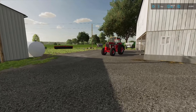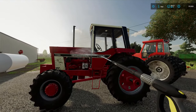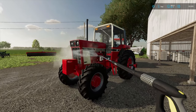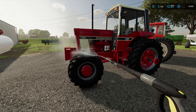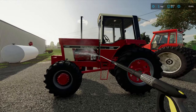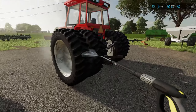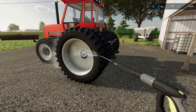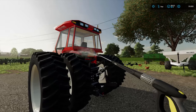We're growing the farm. We gotta grow the farm a bit still, so we gotta spend money. But we're just gonna clean up some tractors here. We don't have a lot to do this month. I looked at some of the contracts, and those weren't anything that we were interested in. However, I'm gonna clean these up and then I will show you that new purchase.